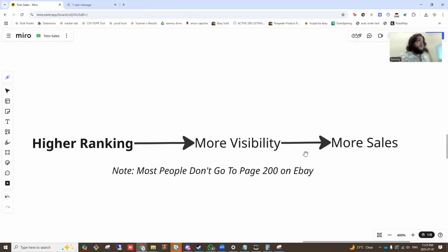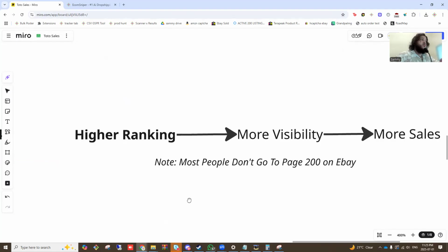What does visibility mean? It means that people are going to be able to see your items. If they can see it, they can buy it. People are not looking at the 200th page on eBay for your item. People are lazy. They want to look at the first page, the second page, the third page, and after that, they're done. So the higher that you rank in the search results, the more sales that you're going to get. And one of the key factors in all of this is your listing quality score.